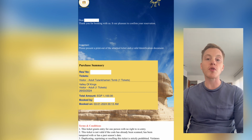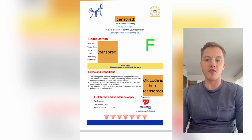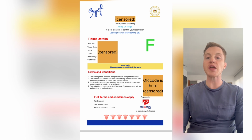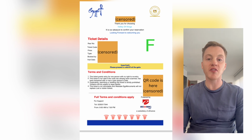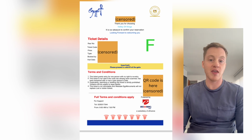Technically, you're supposed to print out the tickets and have them in paper form when in Egypt, but I've used my phone and scanned the QR codes directly from my phone in the past, and I have not had any issues. If you already have tickets purchased, when you get to the sites, you get to skip the ticket purchasing queues and go right to the entry point for each site. Show the QR code to the person at the ticket scanner, and they can help you make sure the QR code scans, and that's it.